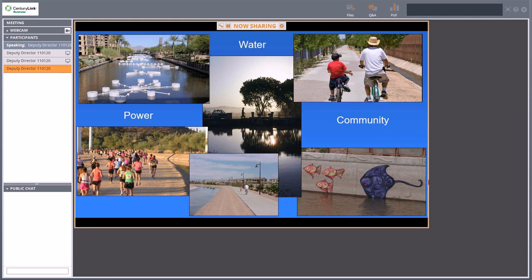Of all the things that SRP offers on its webpage, the number two page in terms of total hits is the canal mileage webpage. People that want to use the canal can go to it and say, oh, I live on the Crosscut Canal at Indian School and I want to ride my bike down to Tempe Town Lake. How far is that? So it gives you an idea. It's thousands and thousands and thousands of hits.